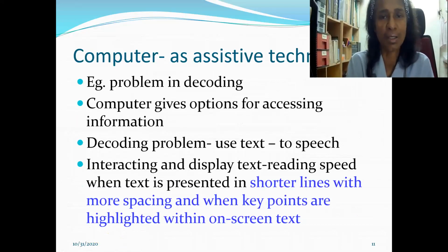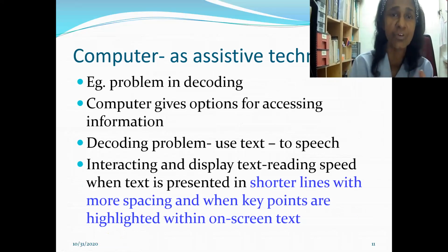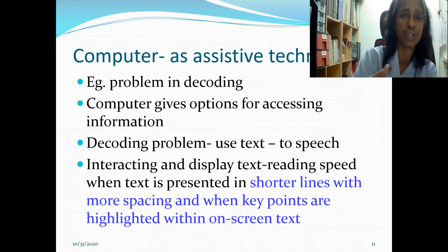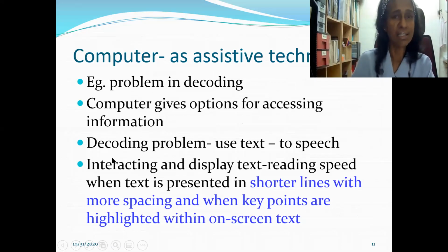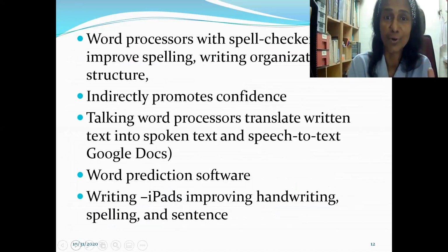Here, it has become assistive technology. Earlier, assistive technology was for people with physical disability, for them to come up to the computer. But today, it is assistive technology for all. You can change text to speech, speech to text, and you have shorter lines and more spacing. So it gives more opportunity for the children to learn at their own pace. I have to go fast because I'm only given 20 minutes and there's so much to talk about.